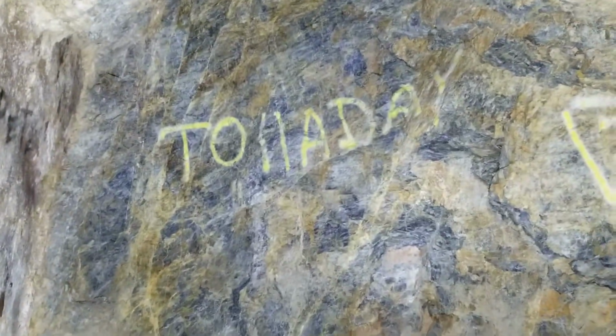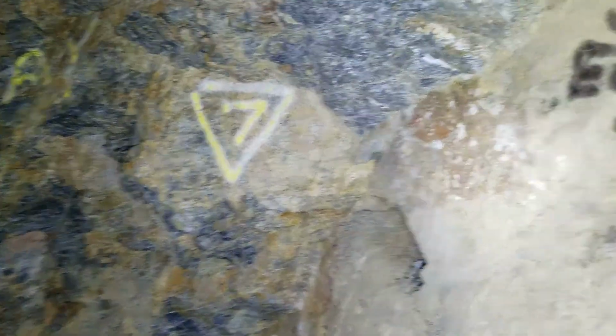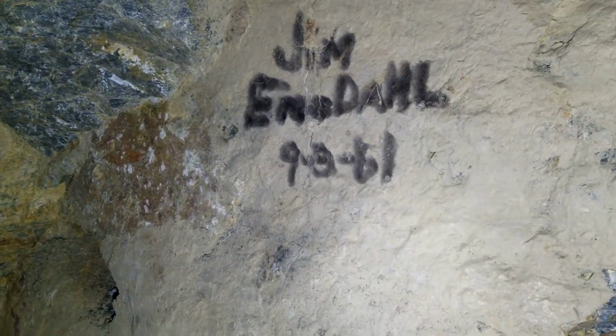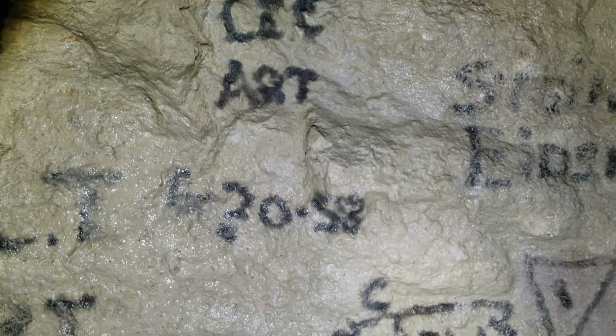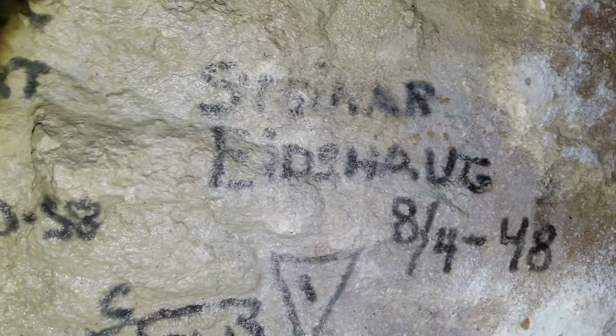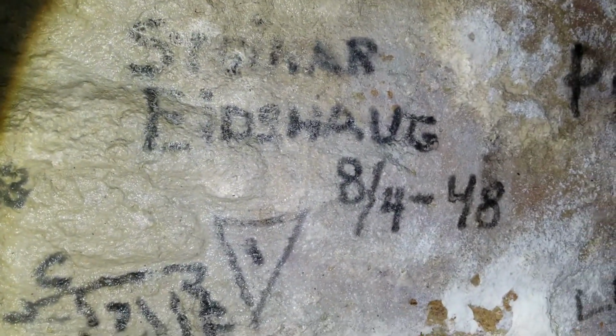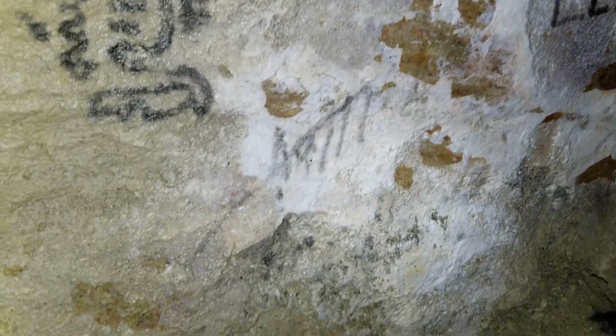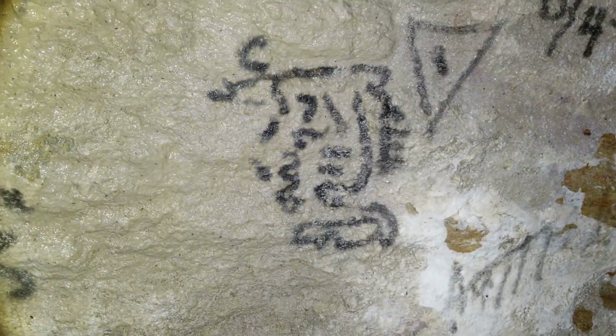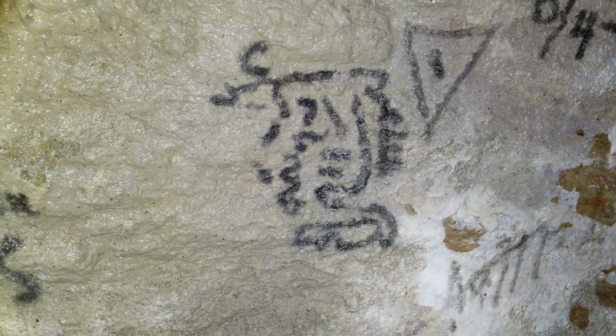To Heyday 7. And what we got? We got Jim Endall 9361. We got a whole bunch of stuff. LBH SE ABT. I think that's 61. That's 58. Something Edsgrave or Edsgav 48. It's pretty old. A couple of check marks there. What is that supposed to be?